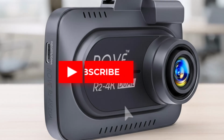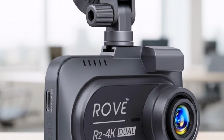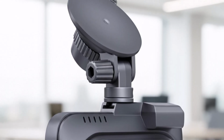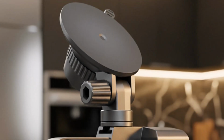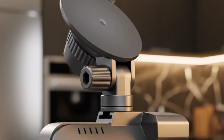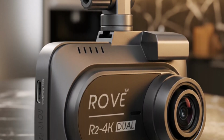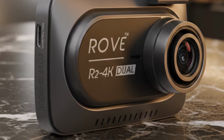It also supports 24-hour parking mode. This feature records when your car is parked, giving extra safety. Loop recording and a G sensor are also included. The price of the ROVE R2 4K dash cam is usually between $120 and $160. Verdict: a smart dash cam pick for drivers who want simple use, clear video, and good night recording at a fair price.